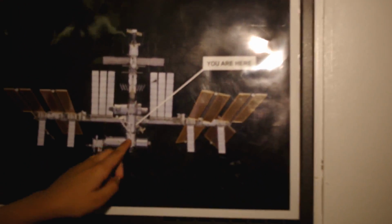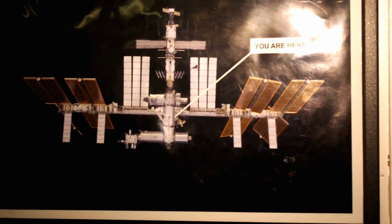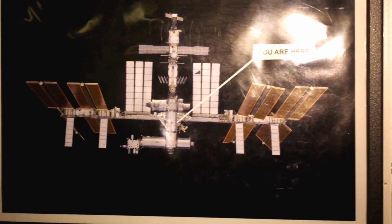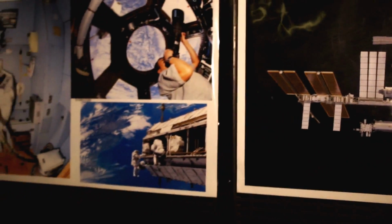And I am right here. So you can see that this is one small part of the whole station. The whole station is huge. See, I'm only there, and the station is. Unfortunately, everything that we can do is underground. Now I'm going to let you guys focus on that, and then up here.